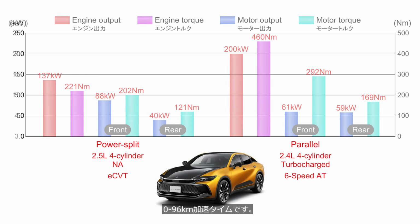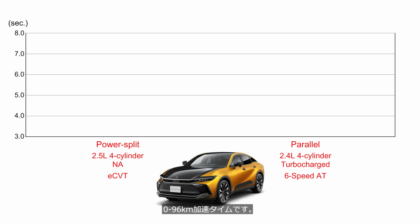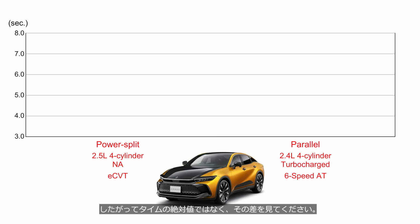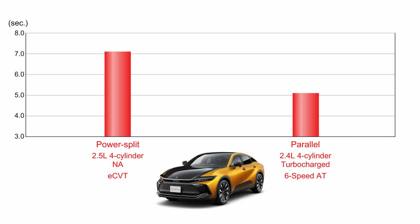0 to 96 km per hour acceleration time. Please note, this is not an official statement from Toyota. These figures are based on several websites, but the values may vary slightly depending on the testing conditions. Therefore, please focus on the difference, not the absolute values. Indeed, the difference in torque translates to a difference in acceleration performance.